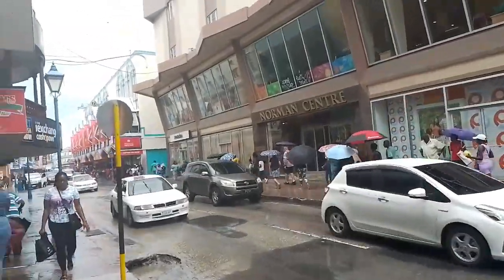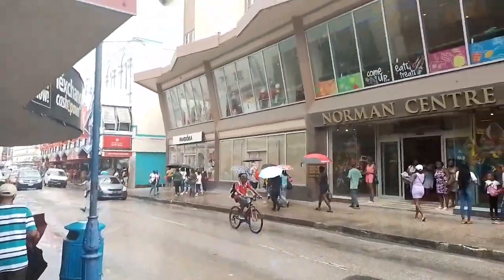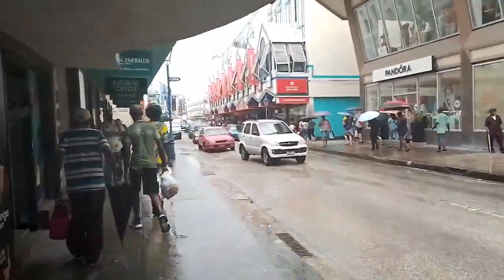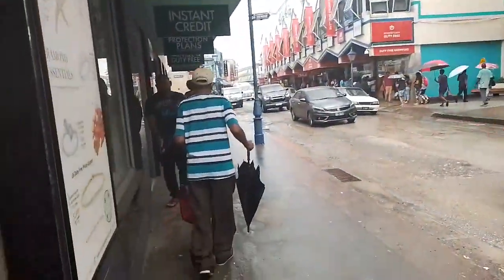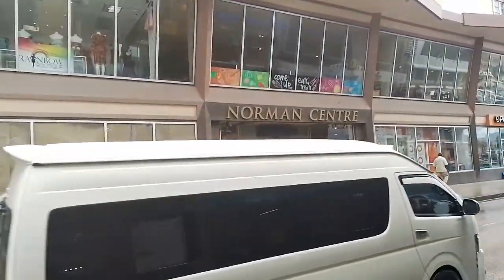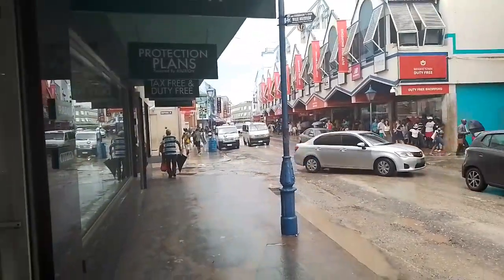Center here, which was once Fogarty. This is Broad Street now in Bridgetown on a rainy Saturday morning. Norman Centre here, which was once Fogarty, and Cave Shepherd was destroyed by fire in December 1969, along with Cave Shepherd here, which was also destroyed by the same fire of December 1969. The Columbia Emeralds jewelry store, a duty-free shopping store as well.